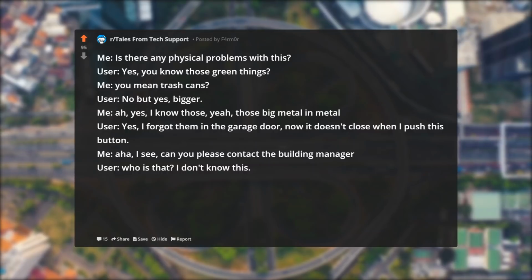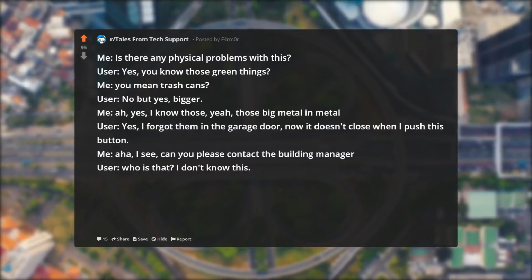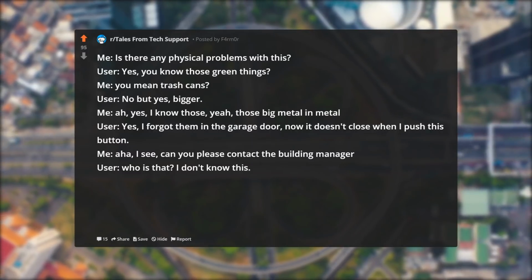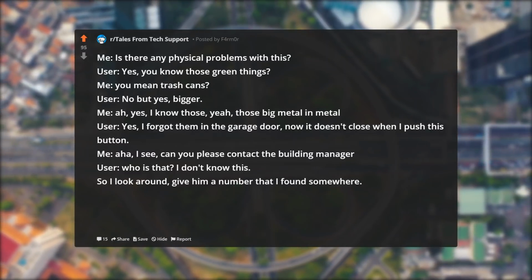Me: Aha, I see, can you please contact the building manager? User: Who is that? I don't know this. So I look around, give him a number that I found somewhere.